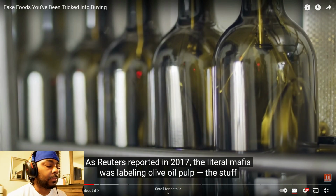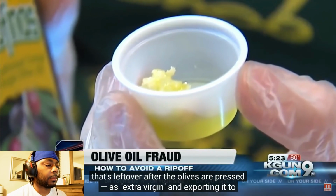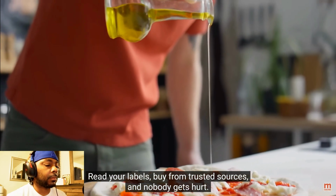As Reuters reported in 2017, the literal mafia was labeling olive oil pulp, the stuff that's left over after the olives are pressed, as extra virgin and exporting it to the States. Read your labels, buy from trusted sources, and nobody gets hurt.